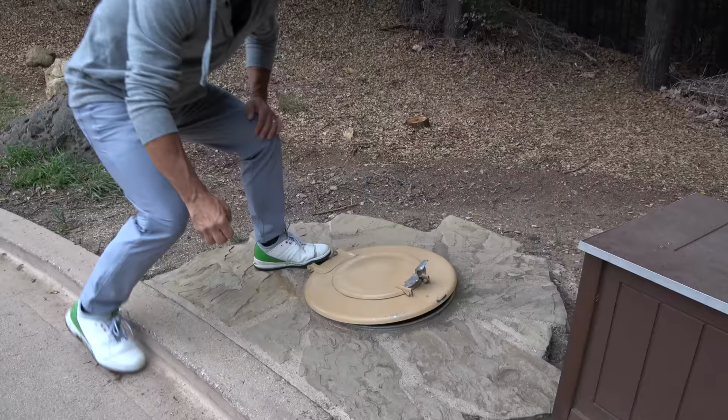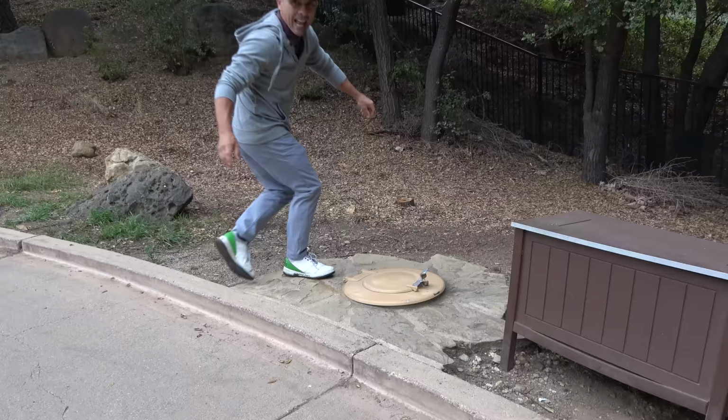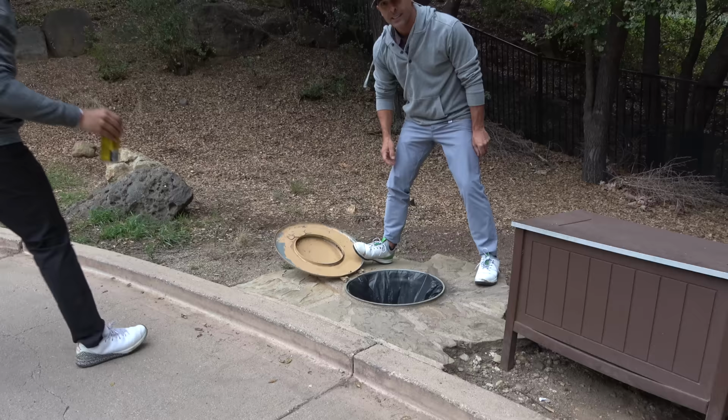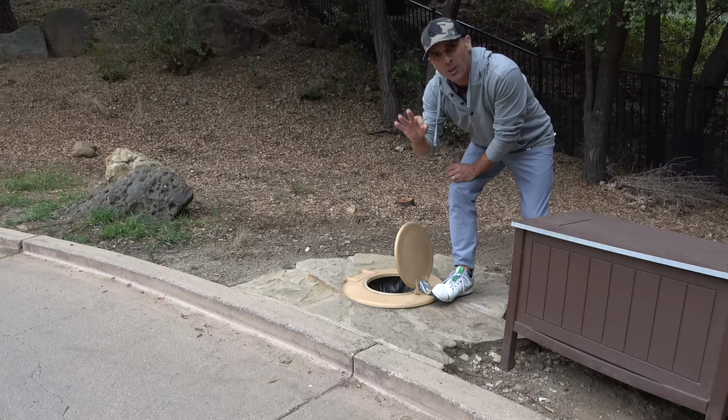In case you're wondering what these are, it's a trash can down below. And like a nutball, I did it the wrong way. This is how you do it. I still did it wrong. Right there is the correct way. Third time's a try for the knucklehead.